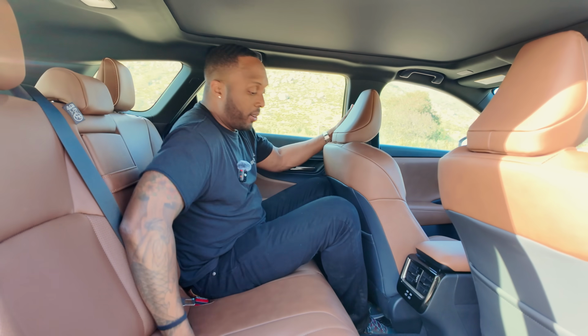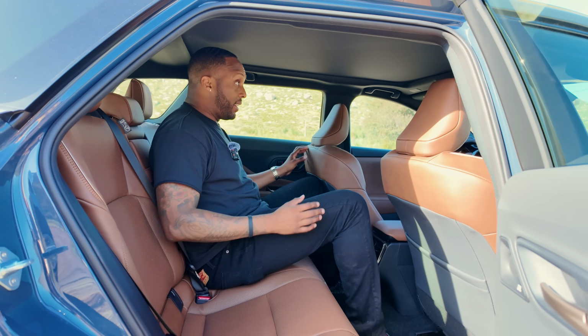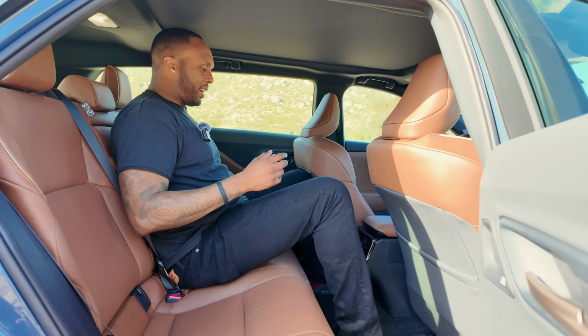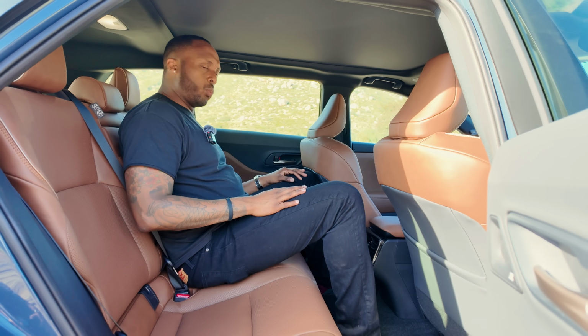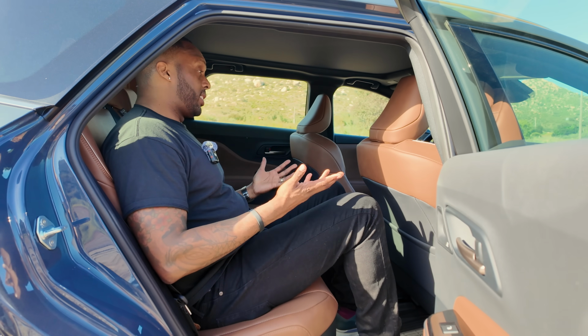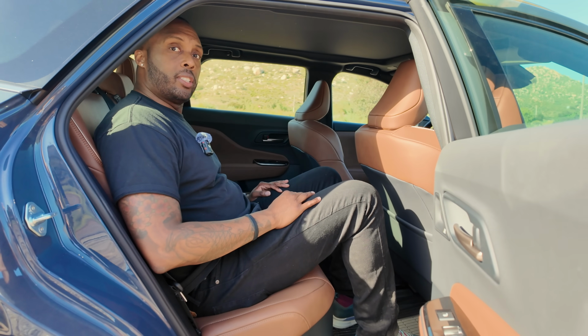The middle seat though is gonna hike you up a bit, and as you can see, I'm hitting the headliner, and you got to deal with this transmission tunnel as well. But overall, back here is nice and comfortable for regular size or tall size passengers.